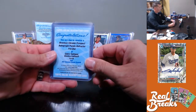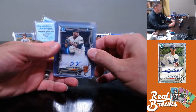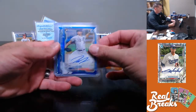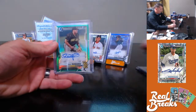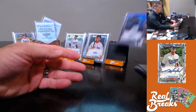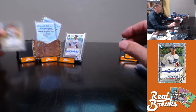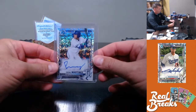Refractor, Gabriel Rodriguez. Purple refractor, let's just get that right behind. And yeah, Brad, that was a purple. Santos to the Giants. Murray to the Rays. Those are both base. Bubek to 150 to the Royals. Matt Schleffer, 150 to the Mariners. Jose Bonilla, 299 Angels. Rosario to 99 Padres. Kyle Hurt to 75 Marlins. Jorge Feliz to 250 to the Mariners. Miguel Belize, 499 and a base auto. Nice break for the Red Sox. Carlos, there you go, Brian, base auto. And Pedro Martinez to 299 for the Rays.